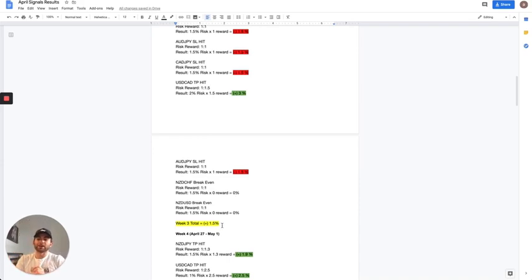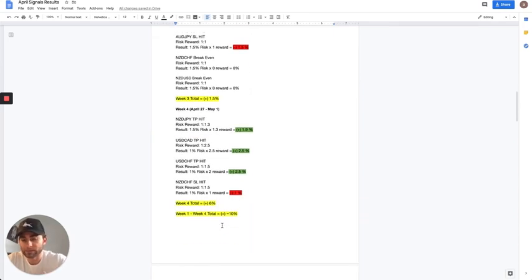You get the theme here, guys. You get the theme. We're managing the account like a professional. We're ending the week up with these percentages. Obviously, these aren't the greatest gains, but we're going to get into our final week, which is our best week that we had.